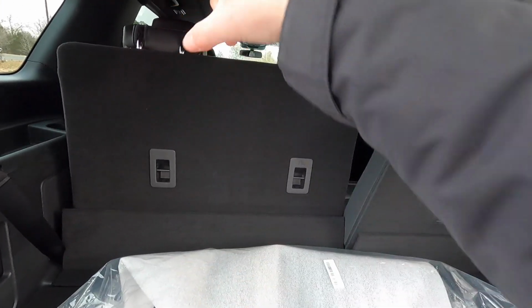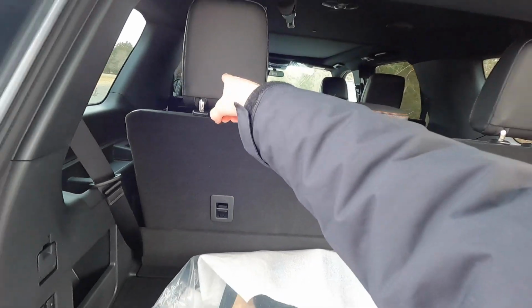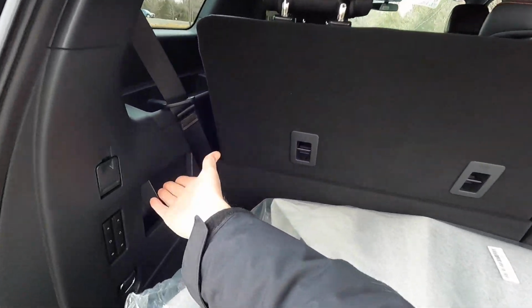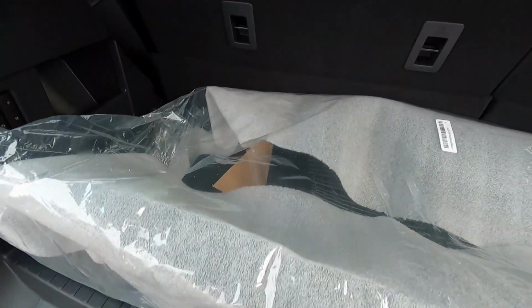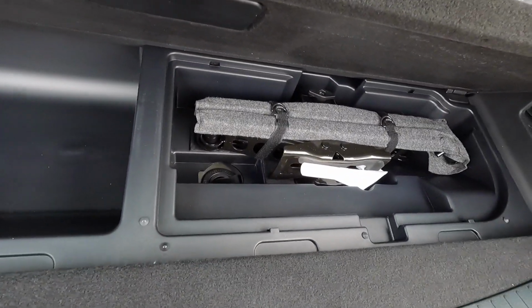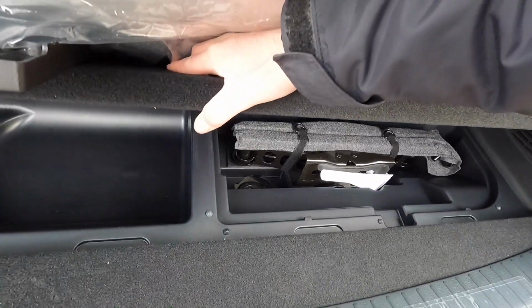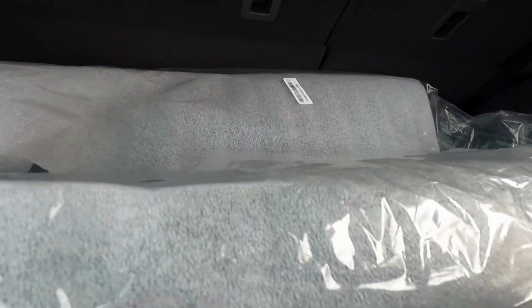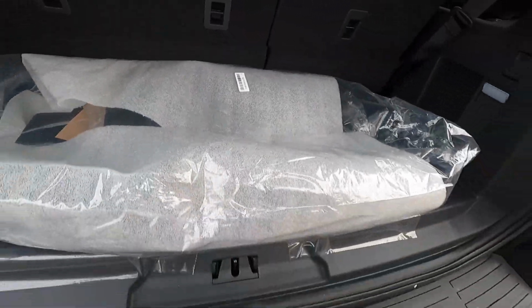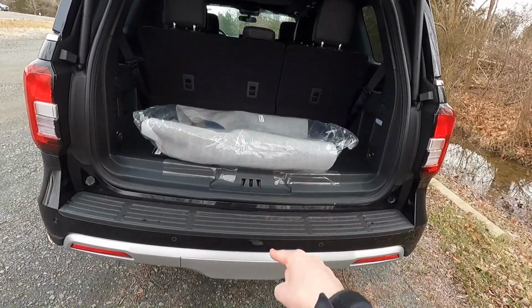They don't want to fold down because I guess the second row seats are too far back. I'm going to fold this back up and I'll show you guys why in a minute. But you get a storage cubby over here, and I believe you can lift this up and you find a little bit more storage space, as well as your jack, as well as that little filler thing right there. So if you guys end up running out of gas, you can still fill the vehicle up with an external gas tank without having to worry about sticking a stick in your capless filler neck, if that makes sense.